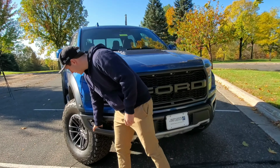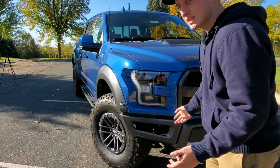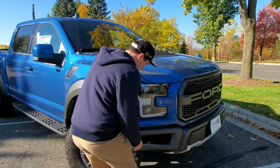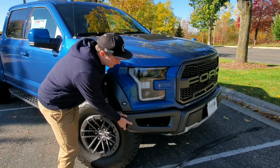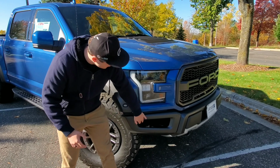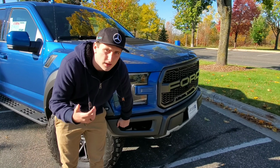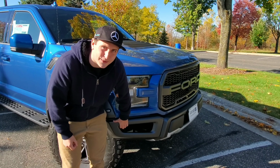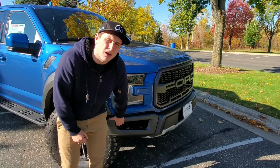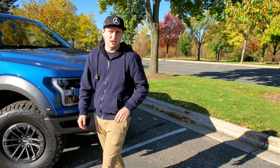Over here off to the side, a lot of people are using this as steps on forms, but it's not actually a step, and here's why. It's not truly connected along this entire side. As you can see, it will flex if I move it. It doesn't mimic a true off-road Baja truck. There isn't an actual true purpose that we found for it, but it definitely looks sweet. And it is actually also an awesome spot for off-road lights in the aftermarket industry.